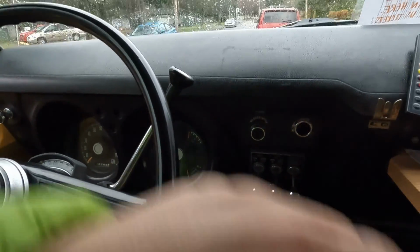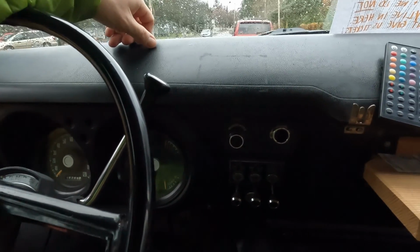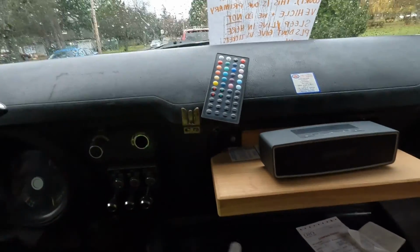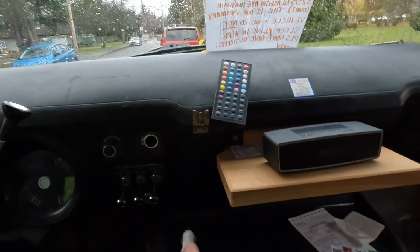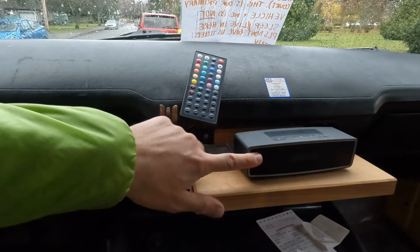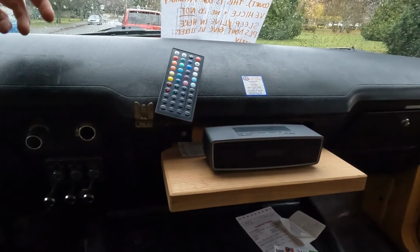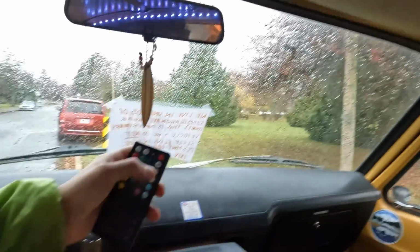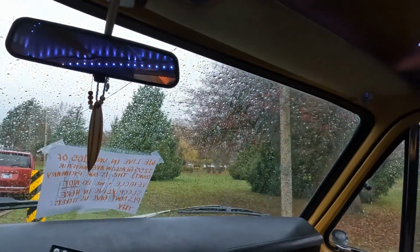Fan works, defrost works. It does only blow hot air, so you gotta open the windows in the summer. But otherwise, all working. The cigarette lighter does do well for charging. I've got the actual cigarette lighter part too, but we don't use that too much. Doesn't have a radio, but I built this shelf on which we put a Bluetooth speaker, and so that works great for us. And then there's some lights that I've installed in here because there was no original cabin lighting.